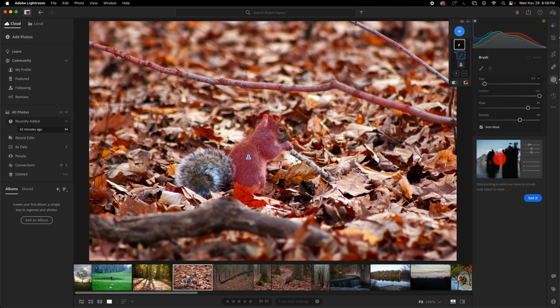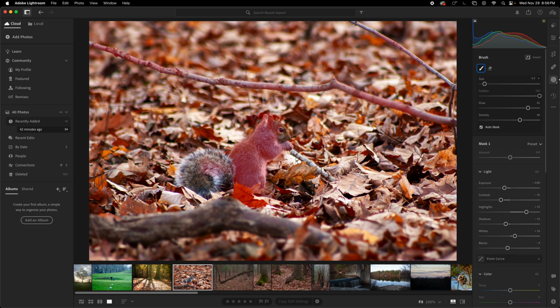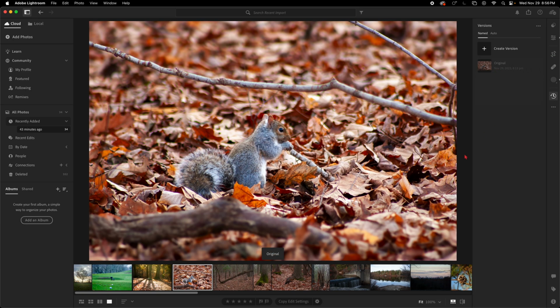Let's see if we could paint in more, so it will know that the tail is a part of it. And then the face. Okay. I think that should be better. All right, so now if I raise the exposure, that looks like garbage. Let's see what it looks like before and after. Yeah, that looks like garbage.